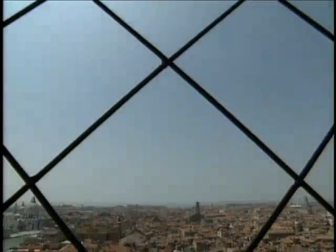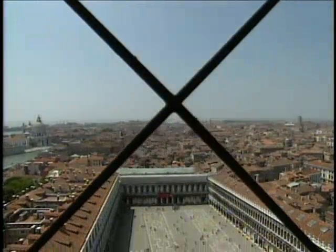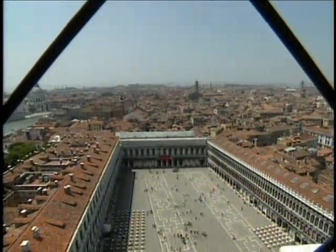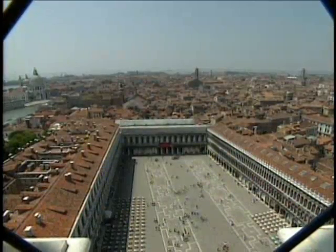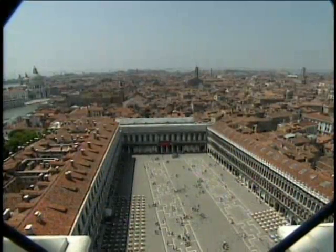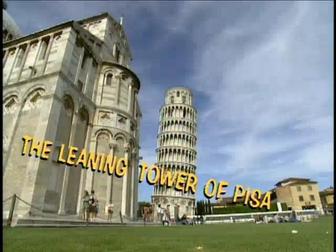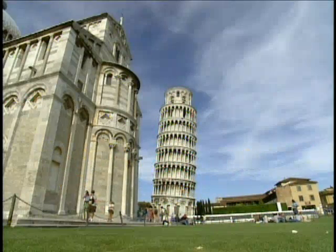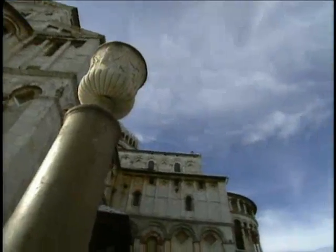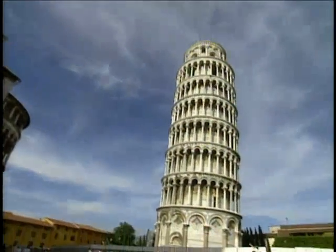There's no better place in the world to use my Gadget telescope than here in St. Mark's Square. Makes me feel like Galileo. On a clear day, you can see the Leaning Tower of Pisa. Now, that's a powerful telescope. And that's a tower in need of investigating.